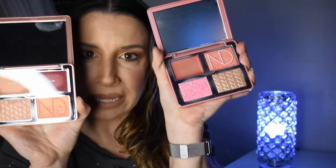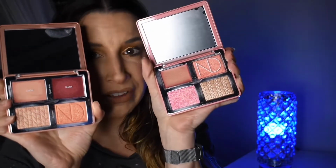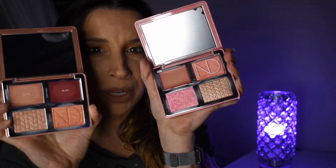However, similarly to the highlighter, if you do not appreciate glittery looking products on your face, I'm not sure that you're going to love these. While both the Bloom and the Love Glow palettes include a cream cheek product, and this actually includes 2 cream cheek products, a lot of the other products in these little palettes are very, very glittery. So as I said before, if you are not a glitter fan, I don't think you would enjoy this product very much. If you are a glitter fan, if you like to be very sparkly and shiny, I think you might really like these.